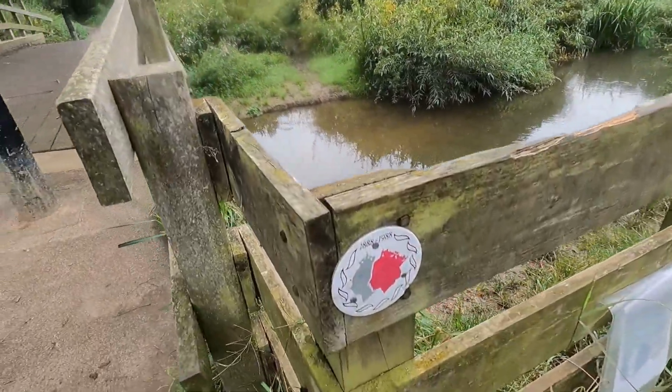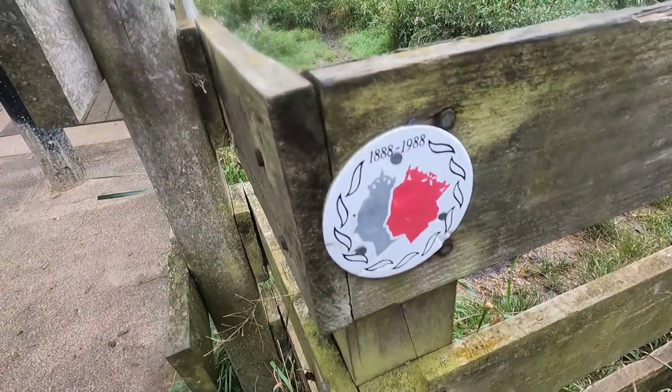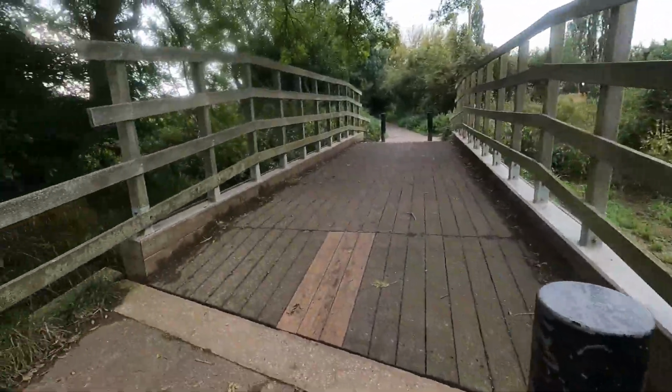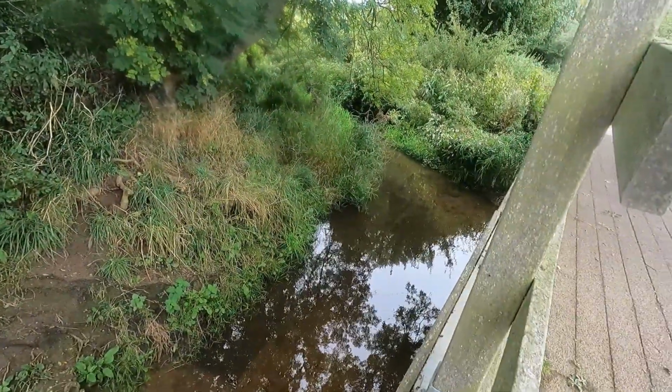So here we go. Here's one of the symbols with Queen Victoria on as well, and this is the River Can, which looks like a very small river. Nice little bridge over it, just flowing gently.